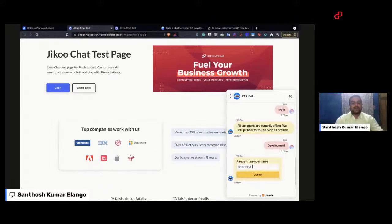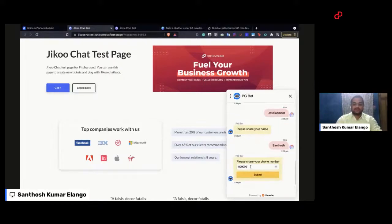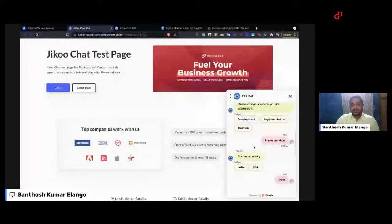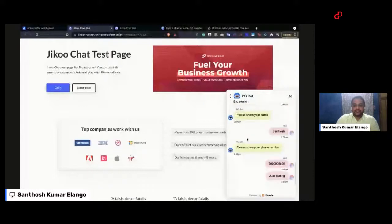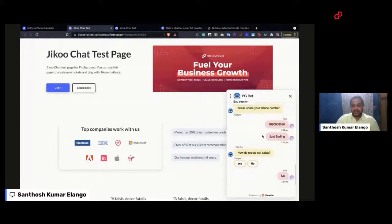In terms of development, it is asking for my name. Okay, I'm putting my name here. Then it is going to ask for my phone number. Okay, I'm entering the phone number here. Now this will go back and check, and assign the ticket to the right team. You can also go back and check it. People can also end the session here as well. And let's say somebody says just surfing. If people are just surfing, an individual question can be asked to engage with the person. A good comedy can be sent.